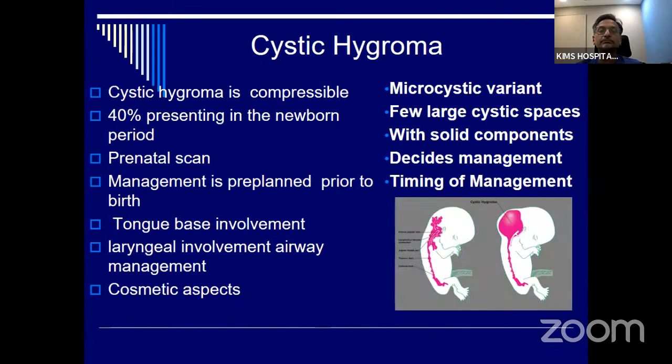Similar conditions in the neck are cystic hygroma. It is a partially compressible swelling, seen in around 40% of newborns, and within the first month we are able to see most cystic hygromas, but sometimes some present later if they are very small. Prenatal scans have significantly increased the pickup rate. So usually the parents come to us for antenatal counseling with a surgical problem, telling the doctor, my child has got this, what to do. Then we do the management planning.